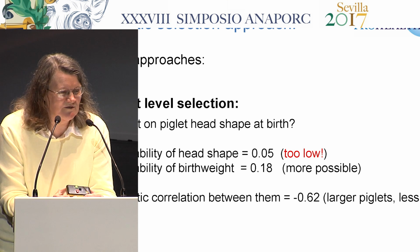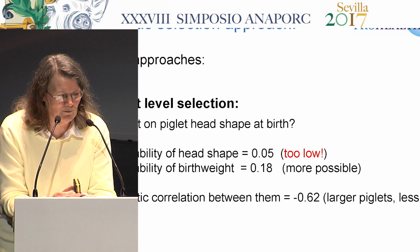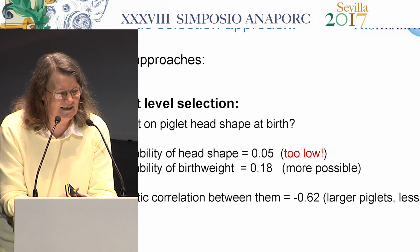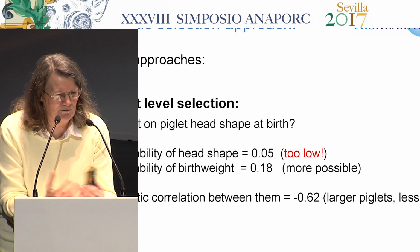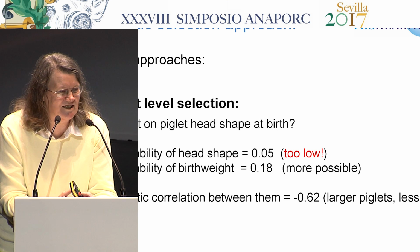And to ask this question, we've taken two approaches. First of all, we said, well, could we just select piglets who are not IUGR? So we had a look at our data set, and the answer is not really. The heritability of being an IUGR piglet is very, very low, too low to really work with in a genetic improvement scheme. Compared to birth weight, the heritability of birth weight, 0.18, you can do things with that.